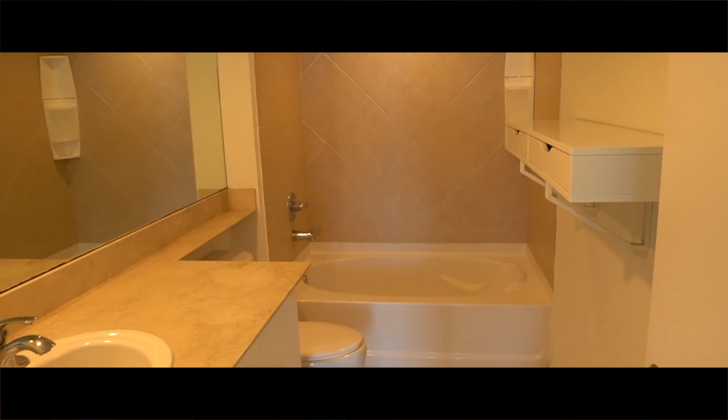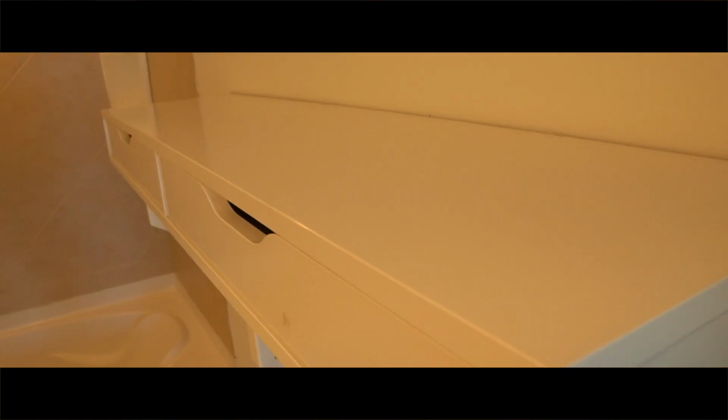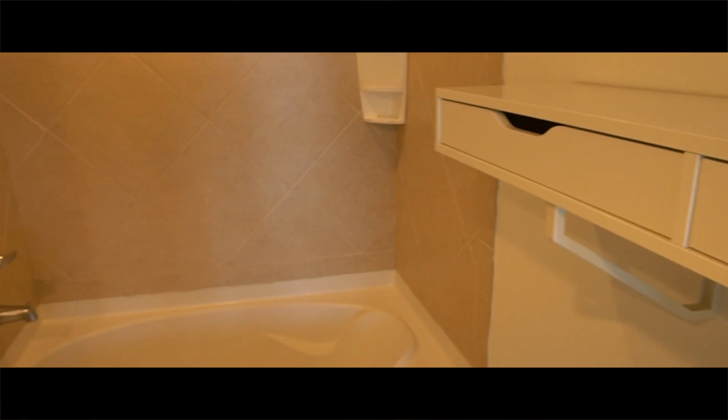The bathroom is a bit more understated. There's no lavish renovations that pop out at you. It's just a simple single sink vanity and a bathtub.